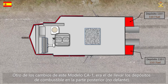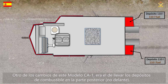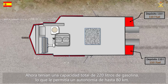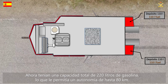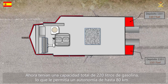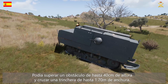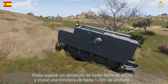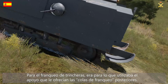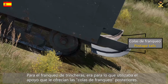Another change in the CA-1 model was to bring the fuel tanks from the front to the rear of the vehicle. Now, they had a total capacity of 220 liters of gasoline, which allowed an autonomy of up to 80 kilometers. It was able to overcome a 40 centimeters high obstacle and cross a 1.70 meters long trench. For the clearance of trenches, the vehicle could lean on the clearance tails on the back.